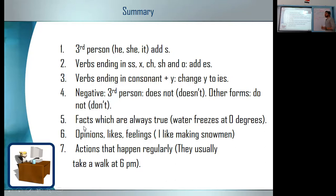Okay. We use it for what? For facts which are always true. Water freezes at 0 degrees. It's a fact, so I use the present simple tense, and with the third person pronoun, I add s. Next, opinions, likes, feelings, like we said, I like making snowmen. And the last one, actions that happen regularly. They usually take a walk at 6 p.m.